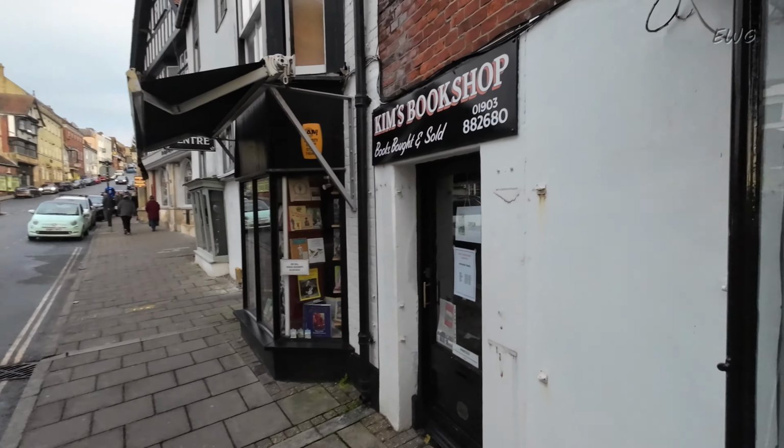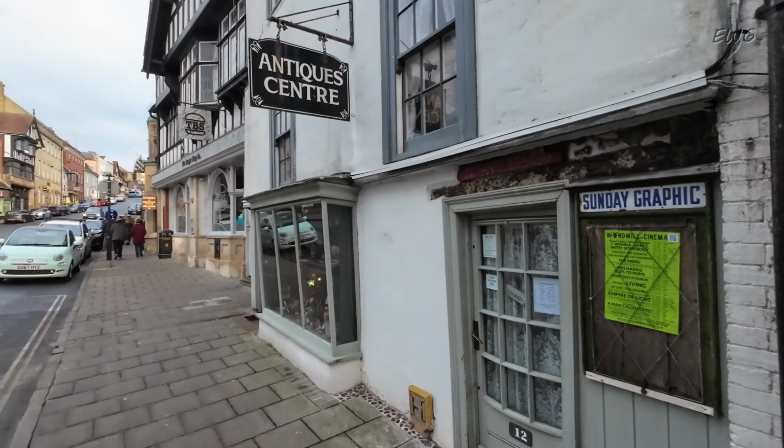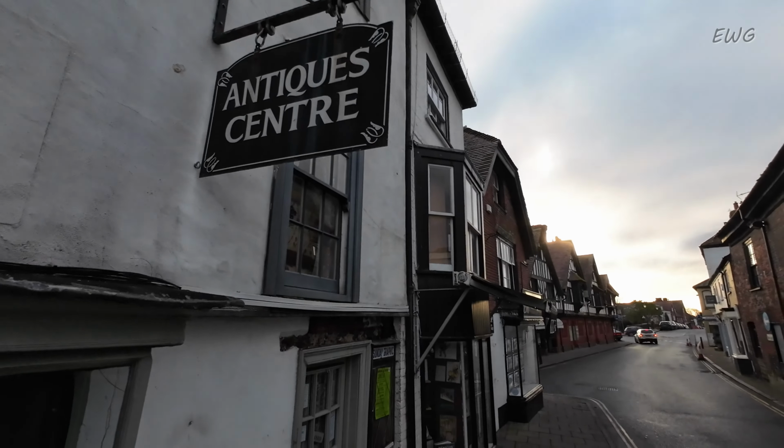Back up the high street, Kim's bookshop. Always think that's just a nice looking shop. There's several antique shops here. Antique centre.